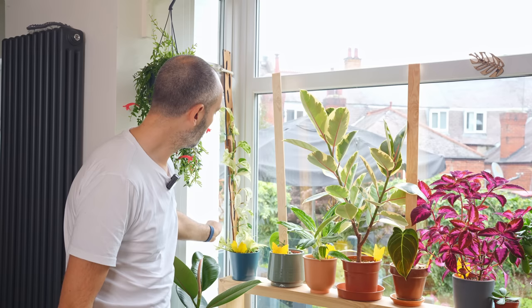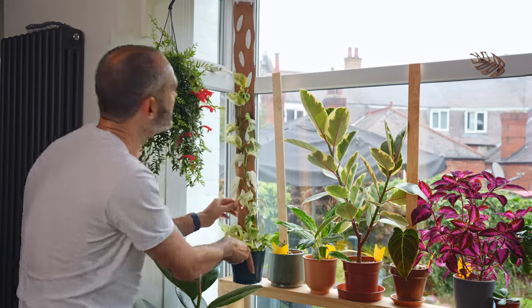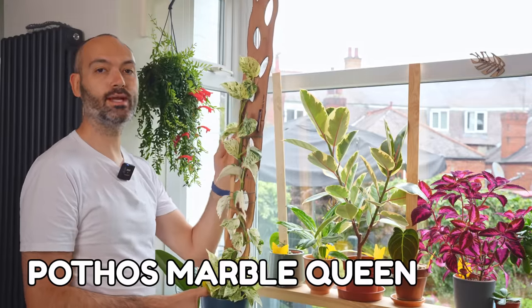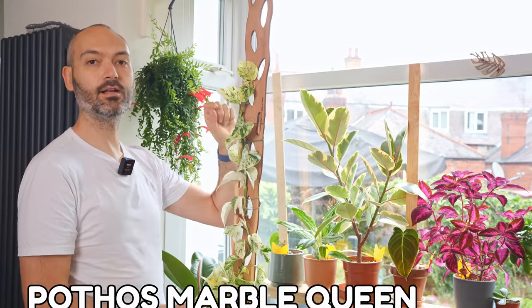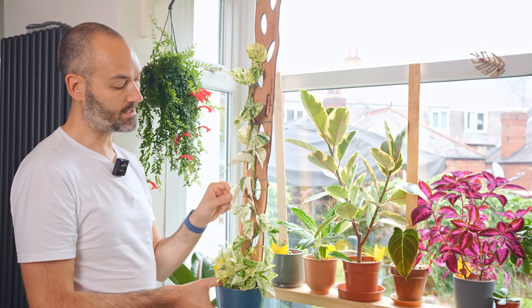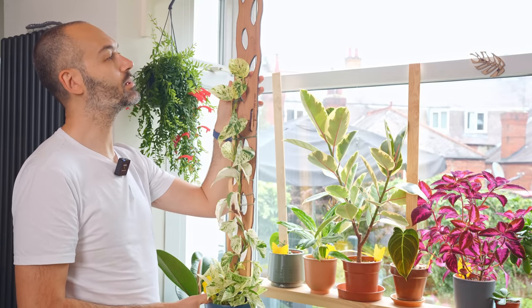This one is one of my favorites, if I can get it out. This is the, what's this called? This is the Marble Queen Pothos, which is a really beautiful plant. Lovely, lovely variegation in the leaves. So they're kind of white green leaves, but they also go a little bit beige at the top as well. So I've got it climbing up this treleaf trellis.